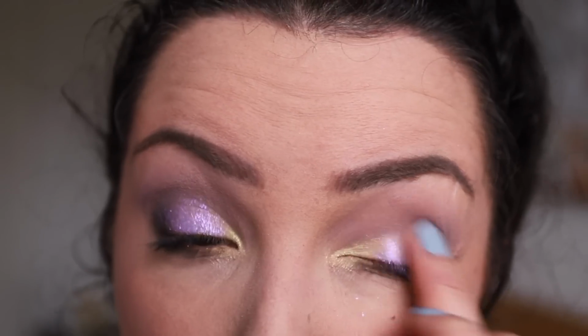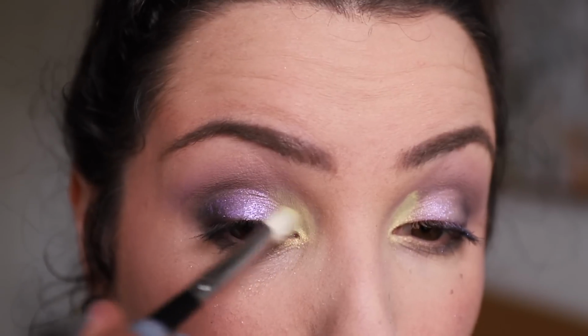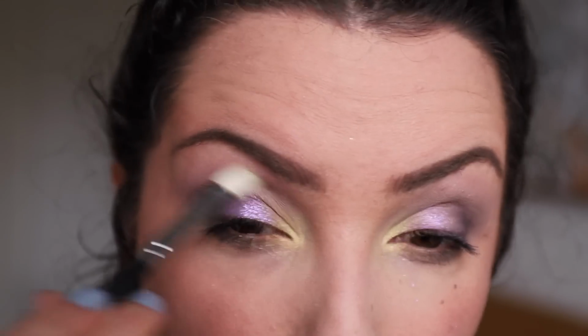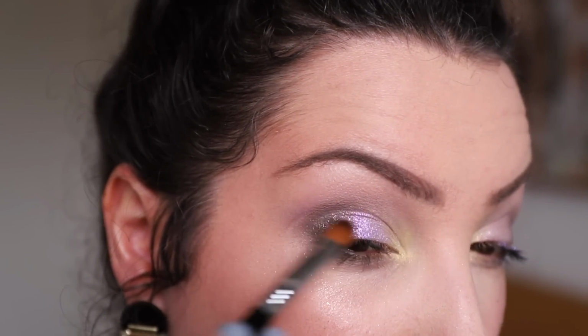Tapped on the lid with my finger just to intensify it and bring back some more purple tones. Oh, I don't know why I did this. Taffy in the inner corner crease. Just to, what else are we doing here? I don't even know. Fennel. I think this is Fennel. Again, just to add different colours and dimension. And that's it with liner and chunky mascara.